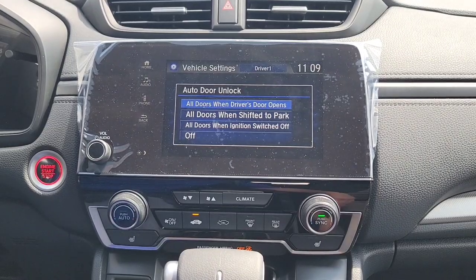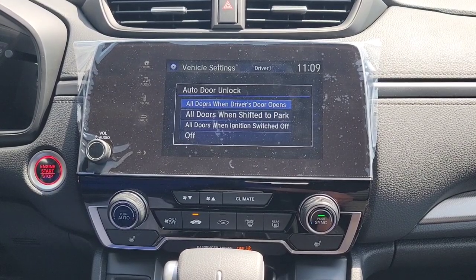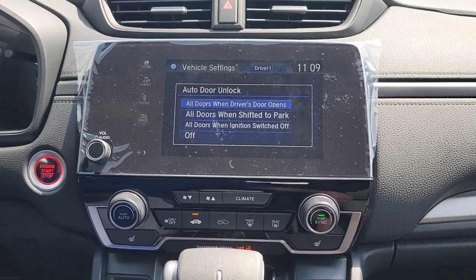Or maybe I do a lot of driving by myself. I explore some new areas quite a bit. I like it when I shut the car, shift to park, I can mind my surroundings, then open up the driver's side door, and then all doors will unlock from that point.